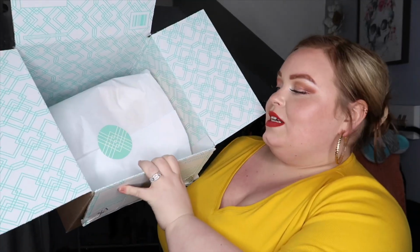Today we have another Stitch Fix box and I'm really excited. Let's open it and see what we got. First thing, it looks like some jewelry. Let's see what it is.